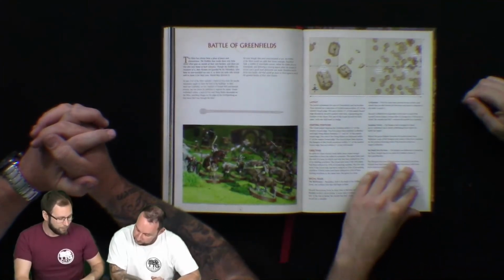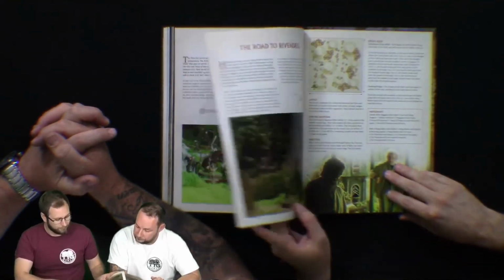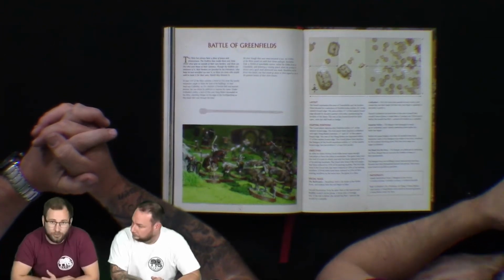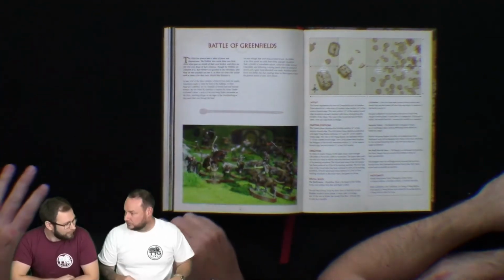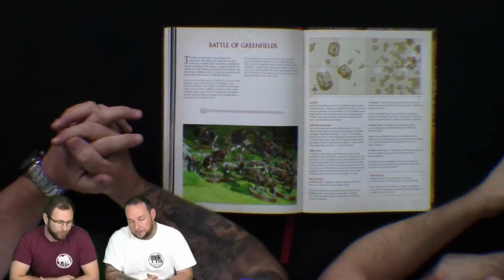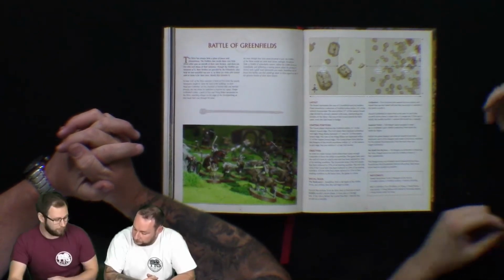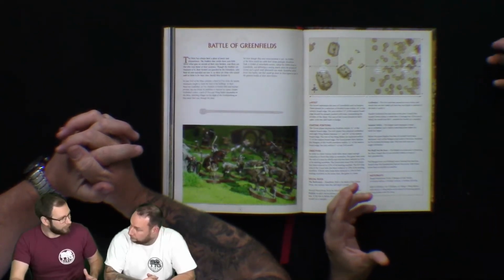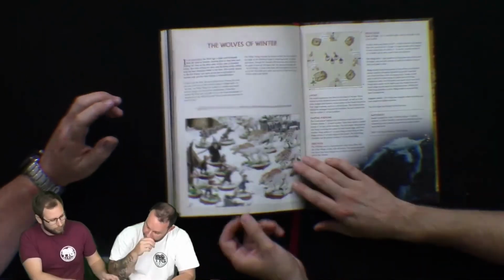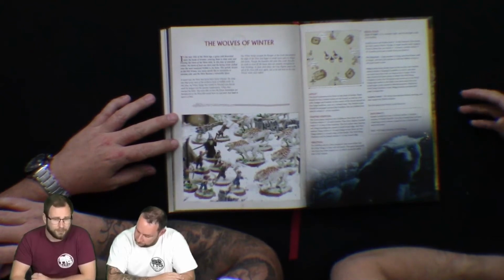And then next up there are just a few scenarios which flesh out some of the rest of the stories from the Shire. Just some flashpoints in the history of the Shire that don't fit into the storyline of the original scenarios. So you've got the Battle of Greenfields, which had Bandobras Took versus Golfimble, which is quite a historic battle in the Shire. You have got the Wolves of Winter, which I think is from the Fell Winter, which was very cold.